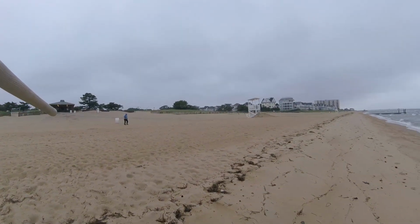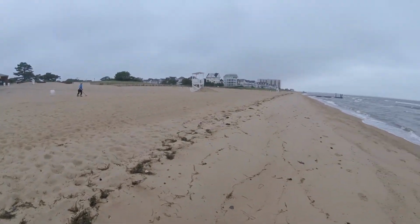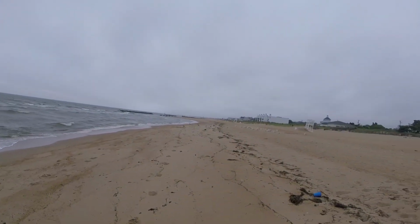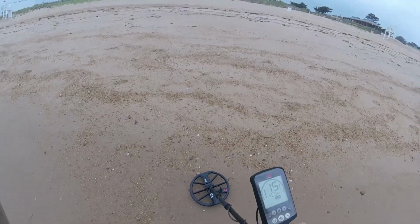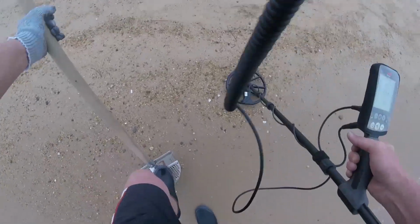So you can see we got the beach to ourselves. And it's really, really rough for me to be getting in the water. I'll show you. The tide's in an hour. So we'll have to see. Solid 15. Let's see what it is.